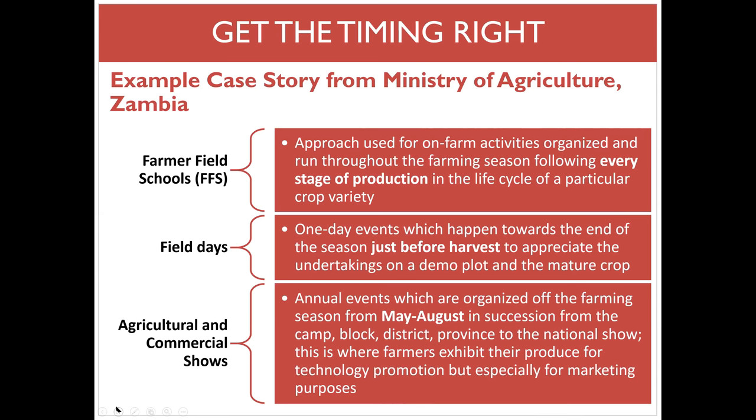And the agricultural and commercial shows, these are exhibition shows, which are organized at an already predetermined period from about May to August. And these run throughout the entire country in various districts, camps, blocks. And these are organized after the farmers have already harvested their crops.